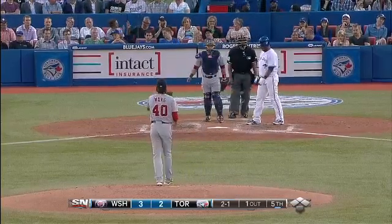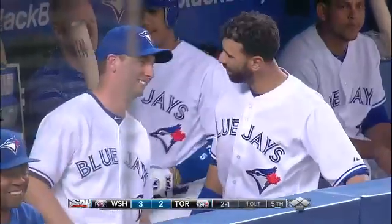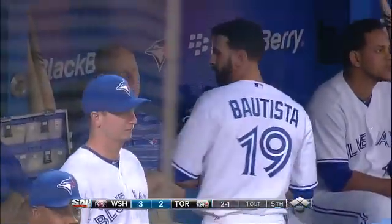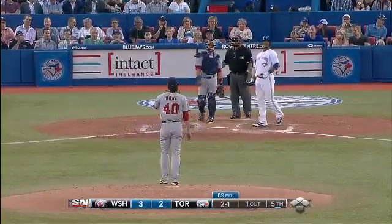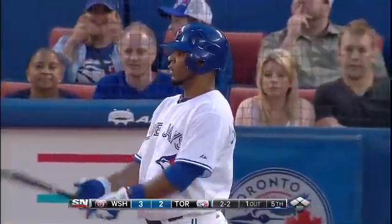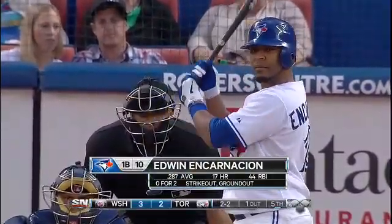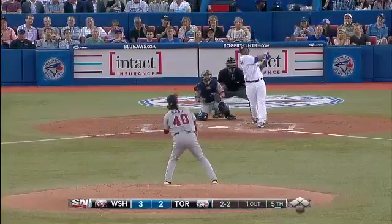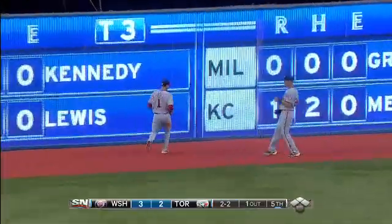Jose Bautista back in the month of April hit .181 with 3 home runs and 10 RBIs. In May, he turned it around in pretty good fashion, .257 batting average while homering 9 times, 22 RBIs in that month. And now in June, this is his 6th home run already. Edwin Encarnacion has been hitting home runs with regularity. That time had home run on his mind, looking to go back to back. 2-2 hit high in the air and deep toward left center. Does he have enough? Lombardozzi on the track will make the catch.